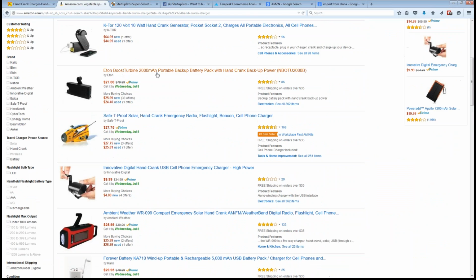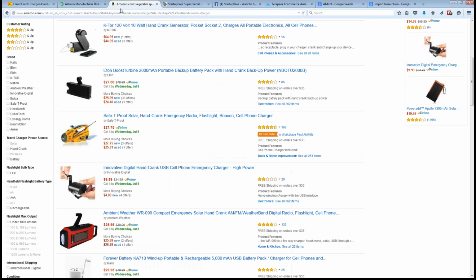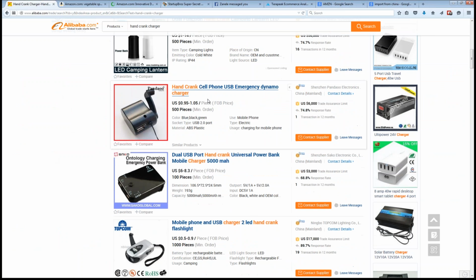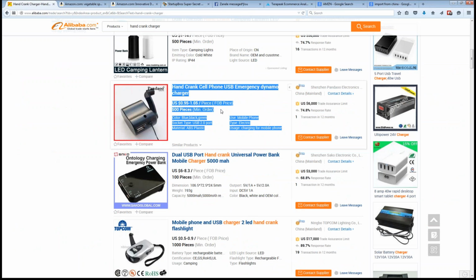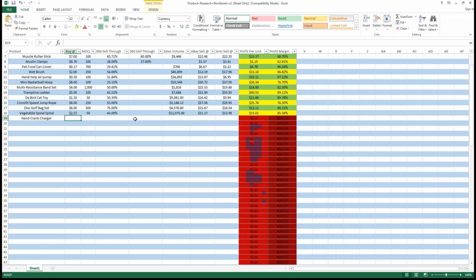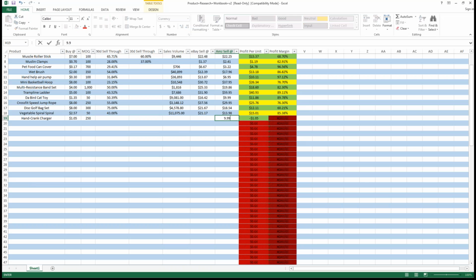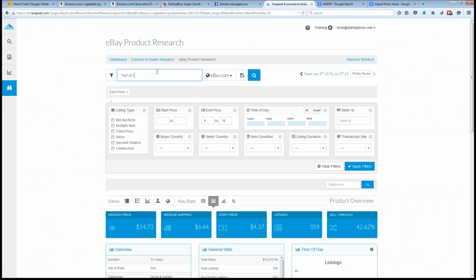So let's look at the hand crank charger here. Again, trying to find an exact match. If we can find the exact same product, then we can really look at this and get an accurate view of it. It looks like this product is the exact same as this product right here. Pretty much the exact same as this one, so I don't see any difference there. So let's go ahead, $1.05 for 250 units. Let's jump over to Amazon. See the sell price here is $9.99. And again, you see just how fast you can get at this once you really get the hang of it.